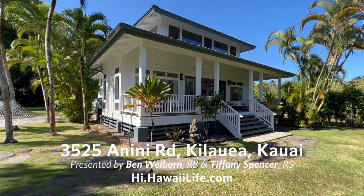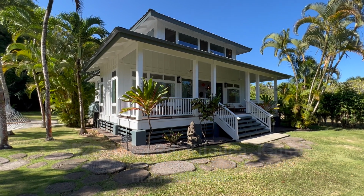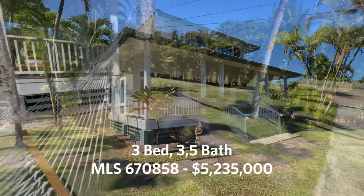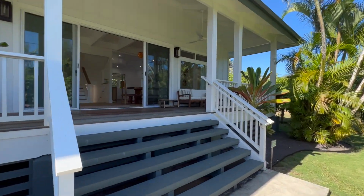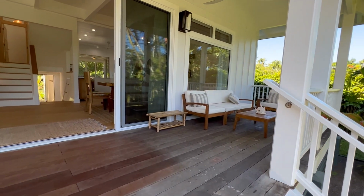Here we are at 3525 Anini Road, a licensed and successful vacation rental that's just across the road from the beach. Here's the stepping stones that lead to the front door. There's a big covered lanai that's great for sitting out during any type of weather.